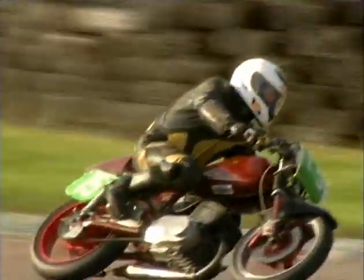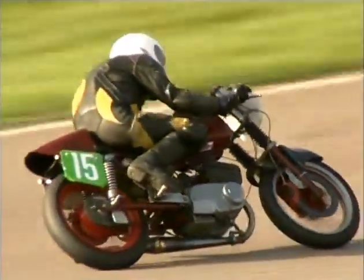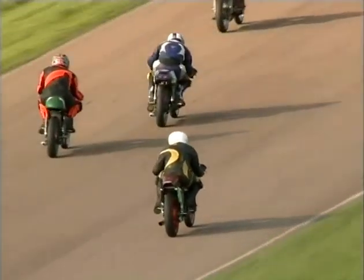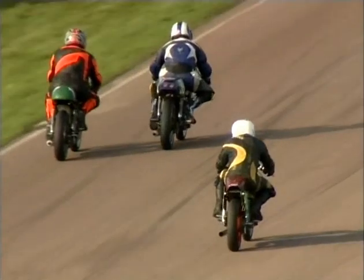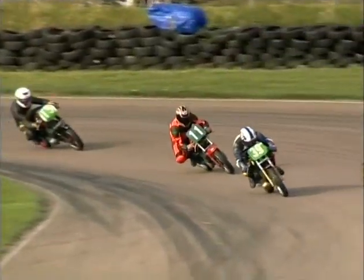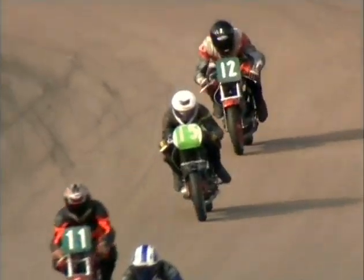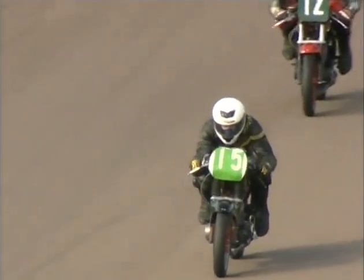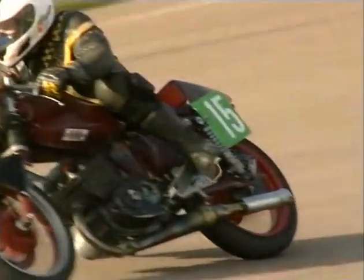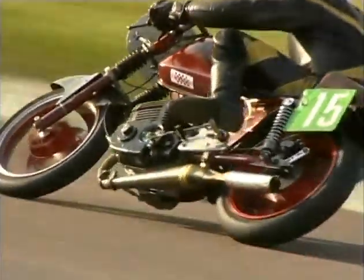There is Andy Moffat on the 15 machine. A new seat for Andy, different shape to the one we're used to seeing on his machine. Just up ahead of him, it's Mark Jones on the 39 bike, and the 11 machine is Mark Dickinson. And just behind Andy Moffat, we have the 12 machine of Chris Scoggins. So Andy Moffat then, heading the machine into Paddock Bend.